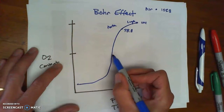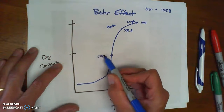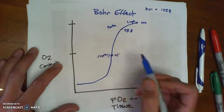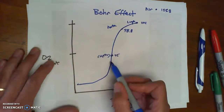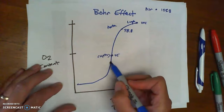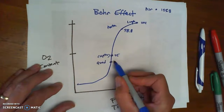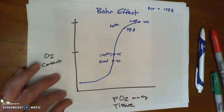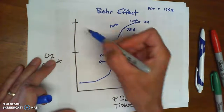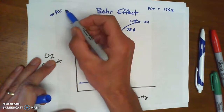And then if we look down in our body, in the capillaries, we have about 45 millimeters of mercury. And then by the time it gets to the mitochondria in those muscles, let's say this is your quadricep, we're down to about 40 millimeters of mercury. So this blue is going to represent the air at rest.